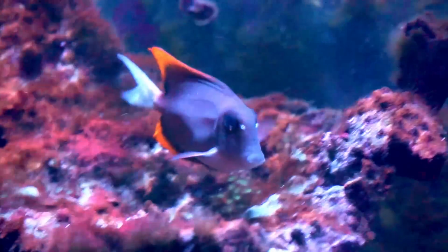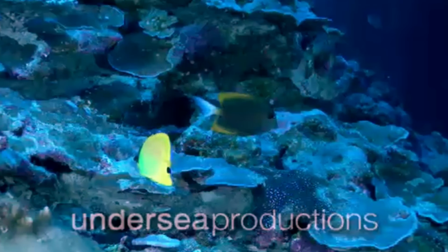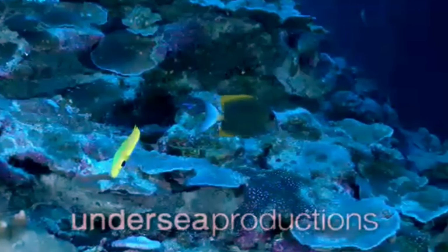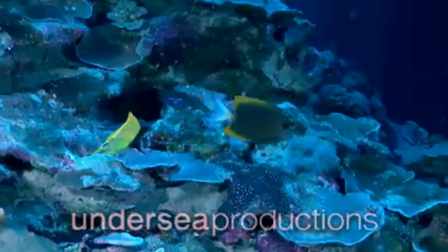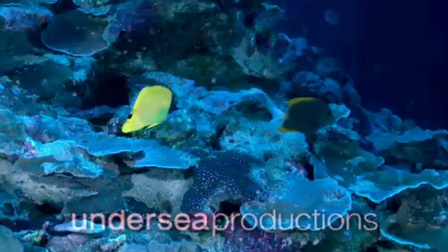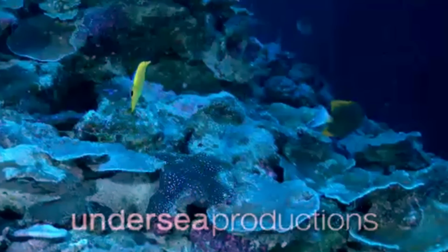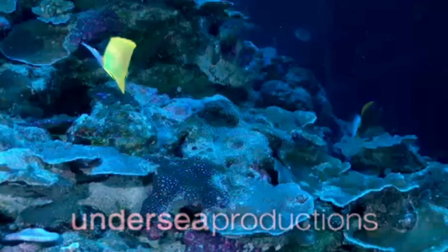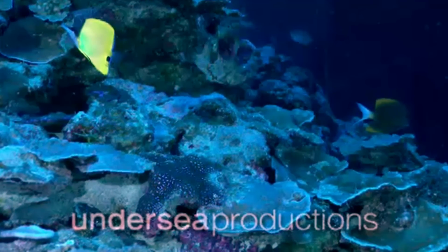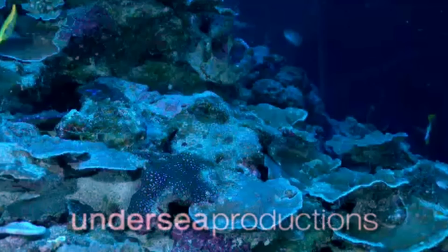The class Actinopterygii represents the ray-fin fish, which makes up about 96% of all fish species and are characterized by their fins being supported by bony rays. The order Acanthuriformes is a relatively recent classification that includes tangs, surgeonfish, and their close relatives, and the family Acanthuridae encompasses all the tangs, surgeonfish, and unicorn fish, which are characterized by their laterally compressed bodies and the presence of sharp spines near the tail fin.